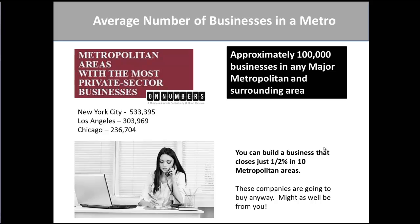There's approximately 100,000 businesses in any regional metropolitan area. Wherever you are, there's more than 100,000 businesses. Out of those businesses, a large percentage of them, 60, 70% of them, will be using something related to what we do and what you can provide them in the next 2 years. If you get out there and start calling on them seriously and focusing time and effort, you can grow a massive business. This is just like the merchant services industry 5 years ago, 10 years ago.